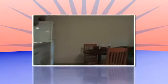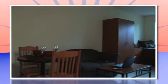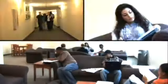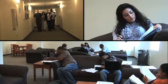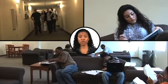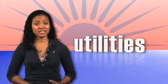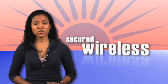Each single and quad apartment is fully furnished and features a kitchen, bathroom, and living room. This brand new graduate apartment complex also has themed communities for residents in the following areas of study: Health Professions Division, Psychology, and Law. Rolling Hills provides 24-hour security, and all rooms are fully equipped with cable, utilities, water, NSU secured wireless, and free laundry.